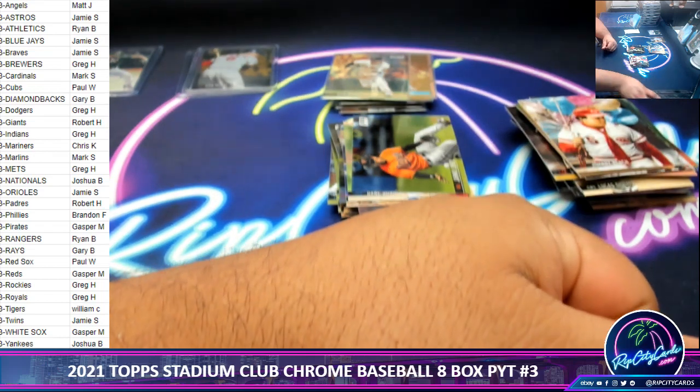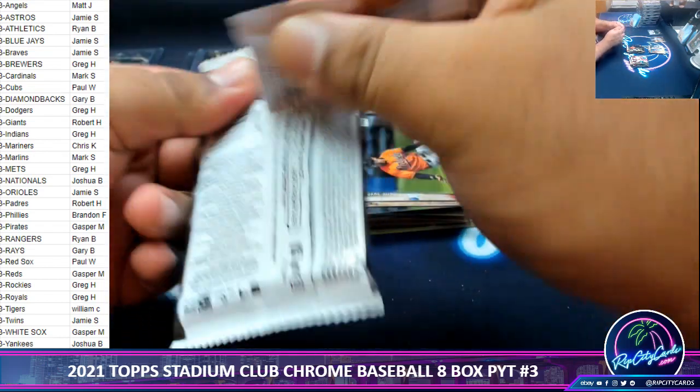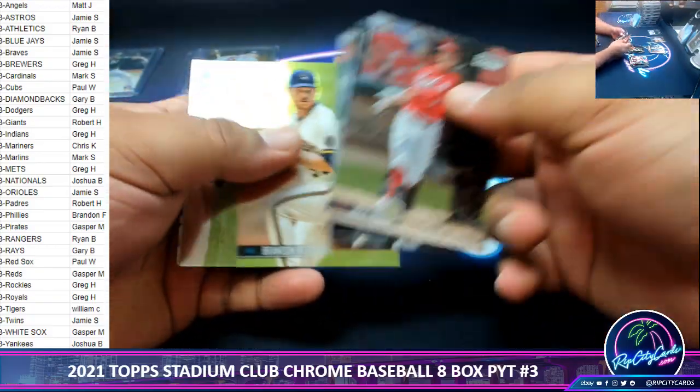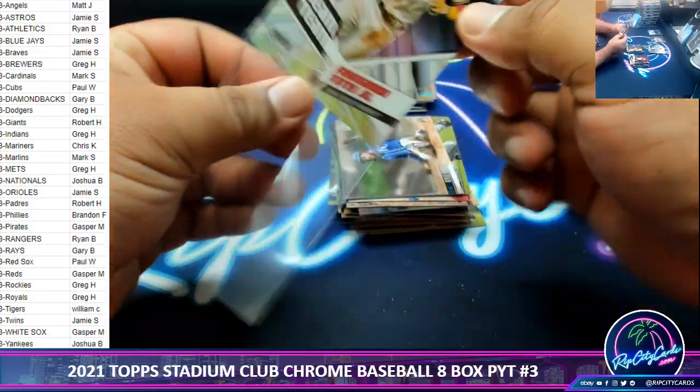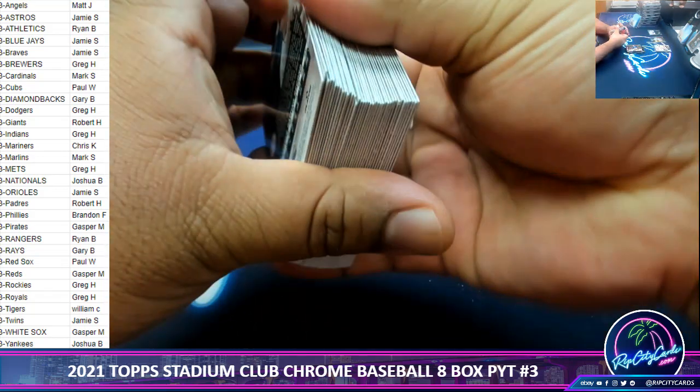Done deal. All right, moving on. A Tatis Beam Team. Right, that's one box down.